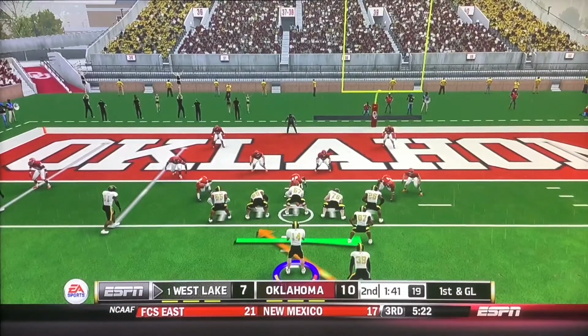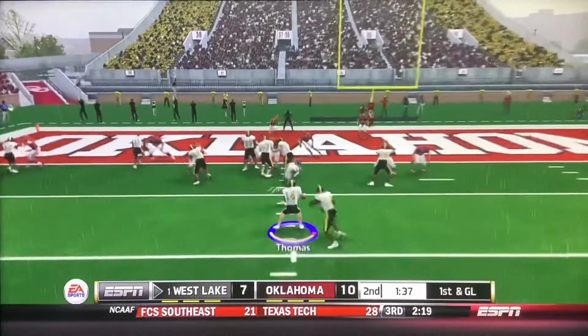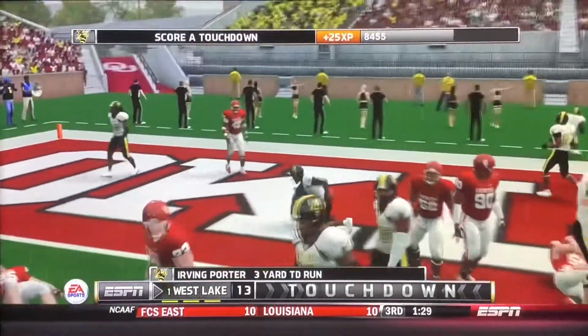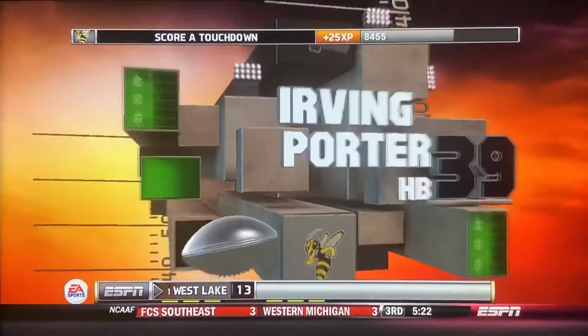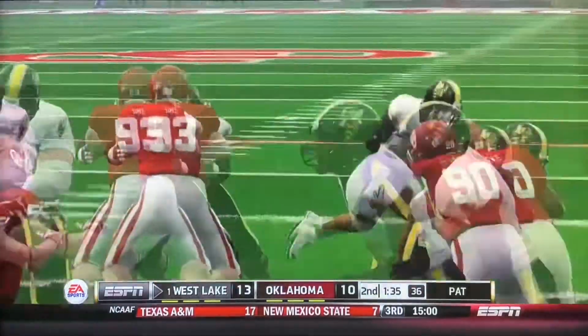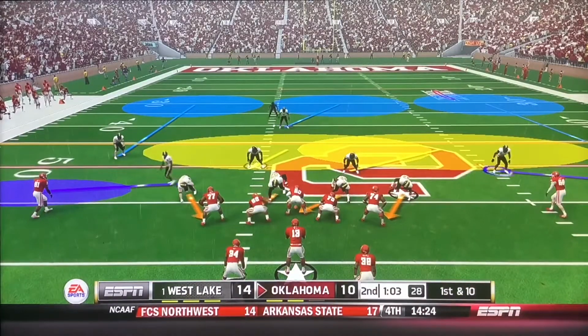Back spasms this time for Steven Westwood. Wesley Thomas is back in there. First and goal, handoff for Irving Porter. Trucks a defender, touchdown Westlake. Irving Porter scored in his collegiate debut last week and scores again today. Irving Porter, who played well against Utah State a week ago, is having himself another pretty good game here in this one. Oklahoma is losing for the first time today.